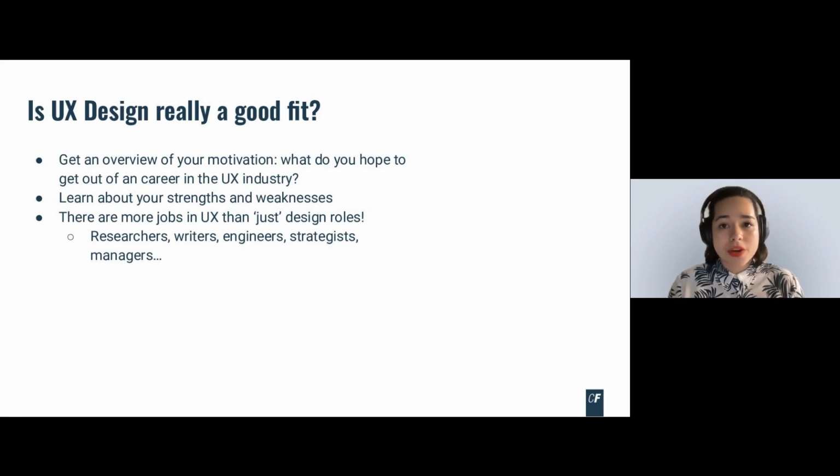So before you jump into looking at a course or creating case studies for your portfolio, the first thing that would really help also later on is to get an overview of your motivation. What do you hope to get out of a career in the UX industry? What is it that motivates you? What is it that speaks to you about UX? And what also really helps here is to learn about your strengths and weaknesses and have a very honest look at that, because UX design, just like any other profession, works well for some people, but it might not be the right fit for other people. And that is also totally okay.